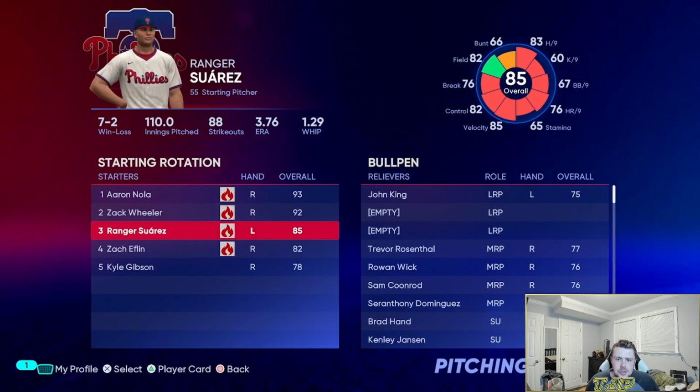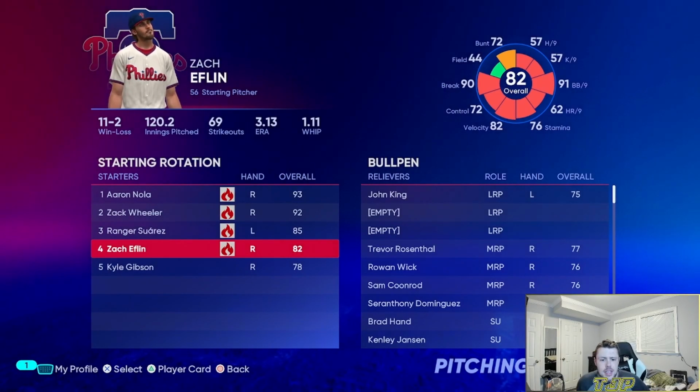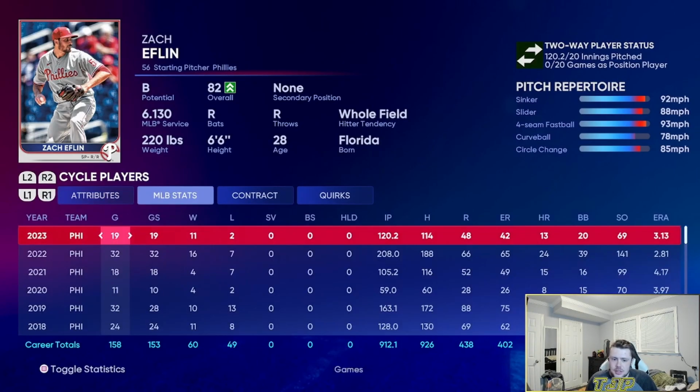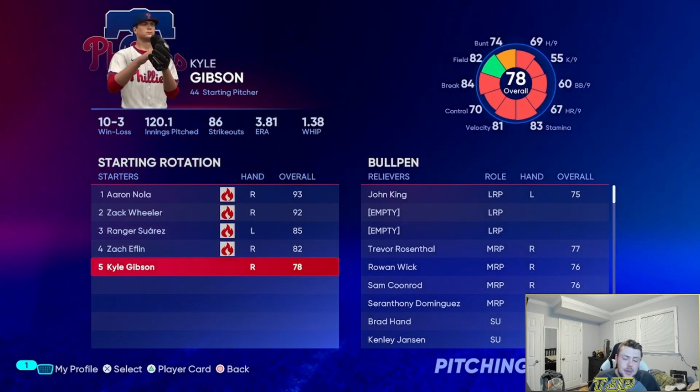Ranger Suarez, okay, not too bad. Zach Eflin has been great. Like, low-key, he's one of the best. He might be one of the best pitchers as well. Him and Severino, I feel like they do really well in the simulation. I don't know. So I should have picked up Severino. That would have been a nasty pickup. Kyle Gibson, good year as well for him so far.